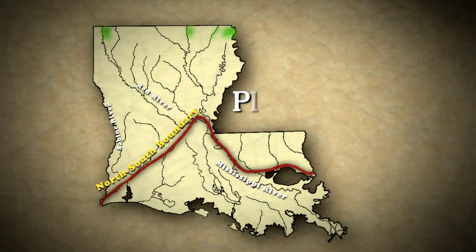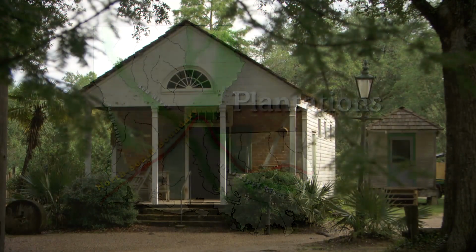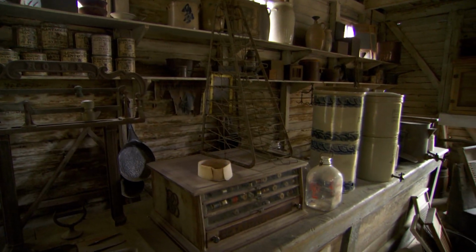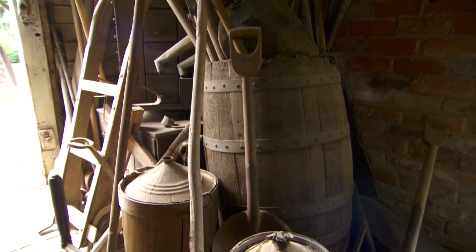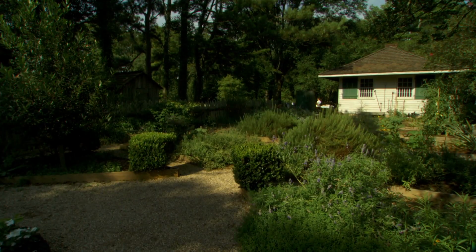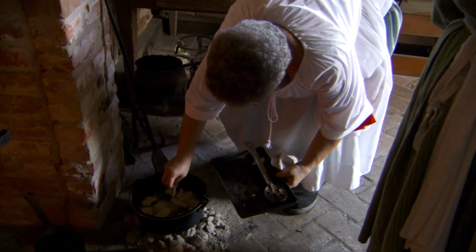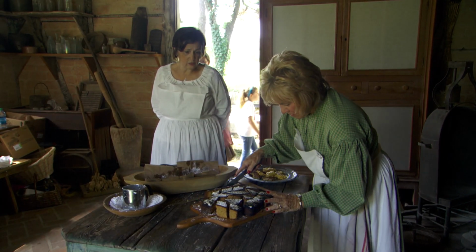The Plantation section of the Rural Life Museum preserves the working buildings found behind the big house. Buildings include a commissary, or general store, which provided the necessities of life and was a gathering place for relaxation and socializing. The kitchen, generally set apart from the main house because of heat and the danger of fire, was sometimes used to prepare meals for the entire plantation.